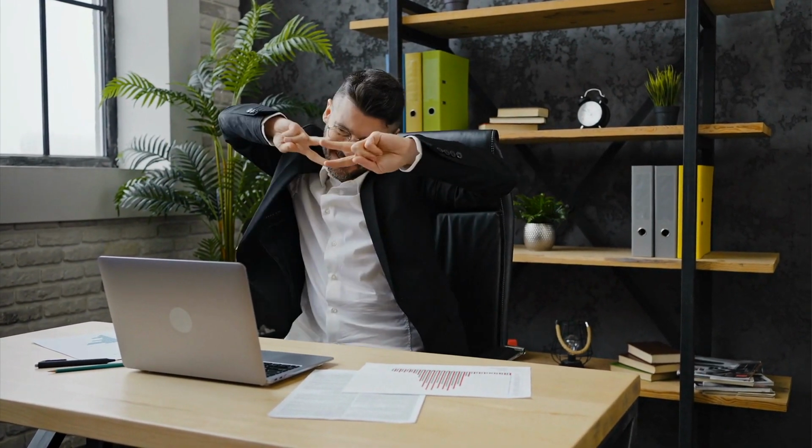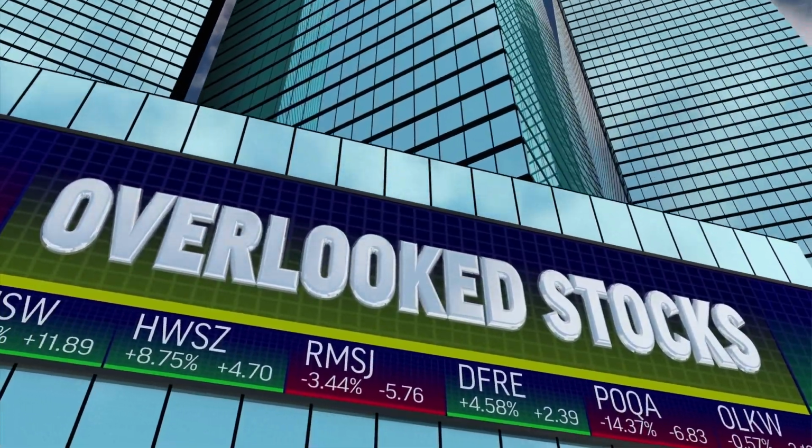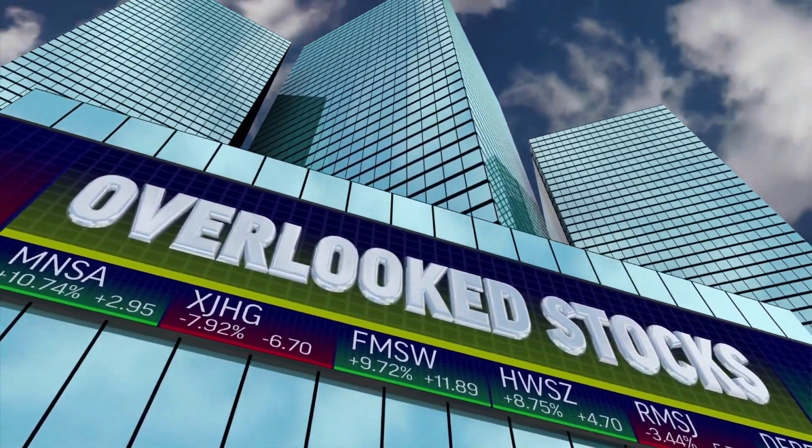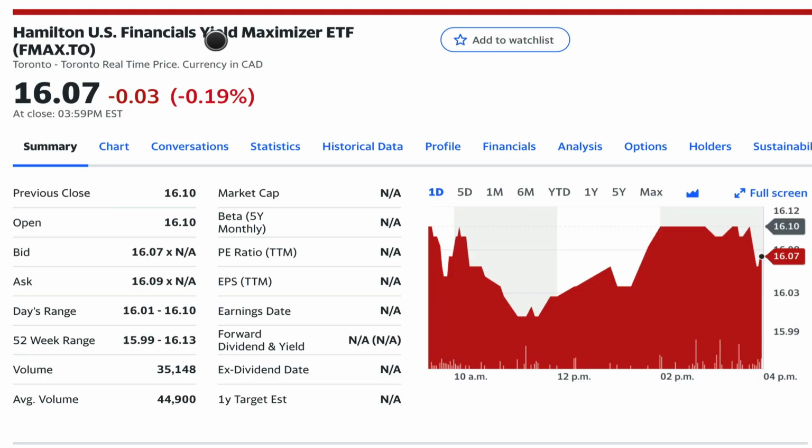There's another reason today to celebrate and be happy, because there are now more options for how to invest your money than ever before. So today I'm going to reveal a brand new ETF that just came from Hamilton, and it actually just started trading yesterday. This is the Hamilton US Financial Yield Maximizer ETF, and you can see here it just started trading yesterday. It came out to the market at $16, and you can see the day's range is 16 to 16.10. Volume was a little bit higher, up to 44,000 shares being traded.